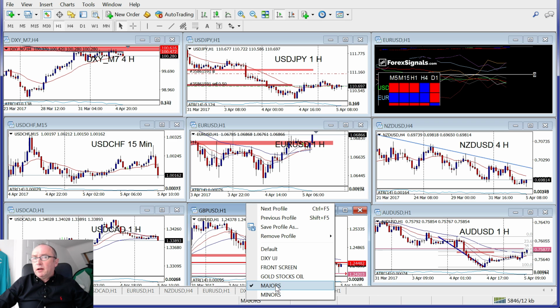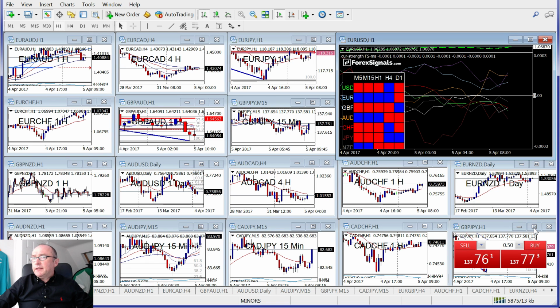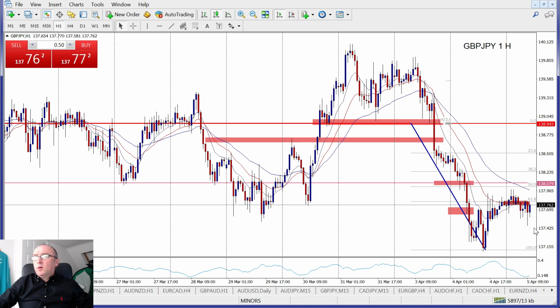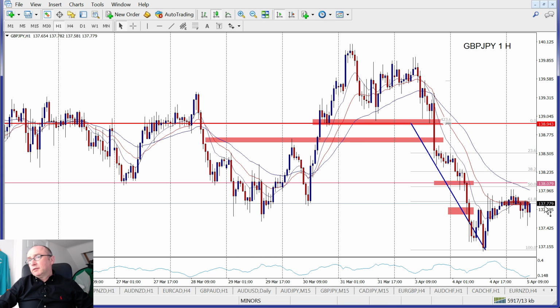While on the pound, I'll skip around and go to the pound yen. Pound yen, I think this has got a nice trade shaping up at the moment. Now I'm short dollar yen, so I'm basically long yen anyway. However, a pound yen short at this level on the 1 hour chart, we're right into this level, which was my entry level.